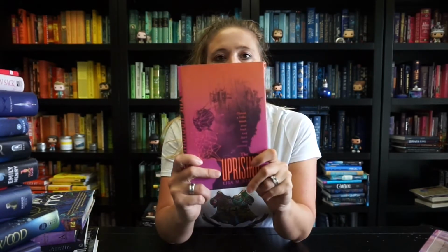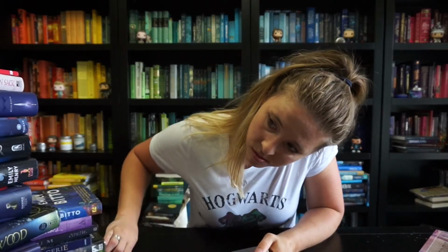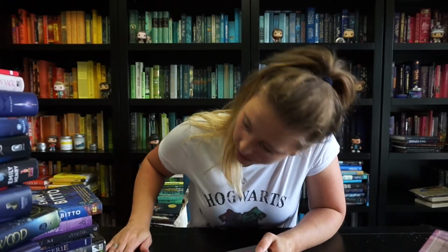Okay, this is the second one because I had gotten the first one, which might also be in this pile. Or have I done it? I don't remember. I might have done it already. Anyway, I got this one because I had the first one and I just hadn't read them yet, and it was on sale and I like covers to match, so I went ahead and got this one too. But I haven't read them yet.